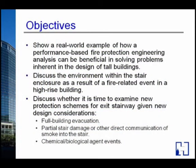My objectives in this talk are first to show a real-world example of how performance-based fire protection engineering analysis can be beneficial in solving problems for the design of tall buildings. I've long thought that the fire protection community lagged some of the other design communities, such as architects and structural engineers, in the use of performance-based computer modeling and unique design elements in the design of buildings. For too long, we were mired in the approach of looking in our code book and seeing how we could wrap this very prescriptive requirement around, in some cases, a very unique building.